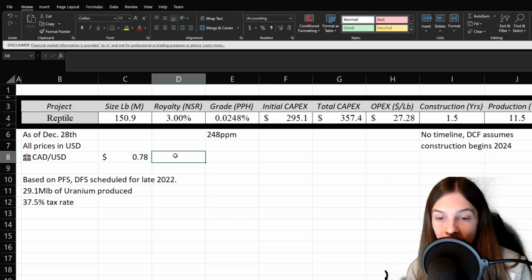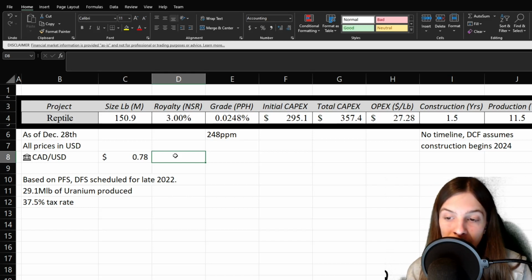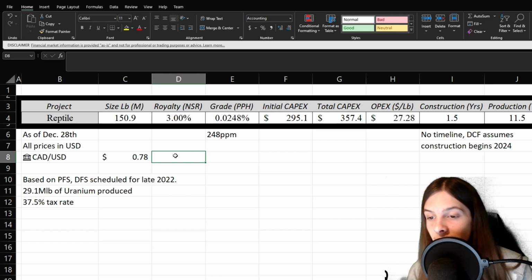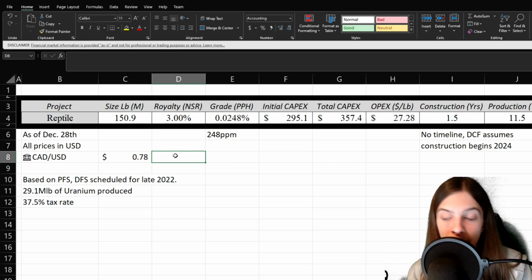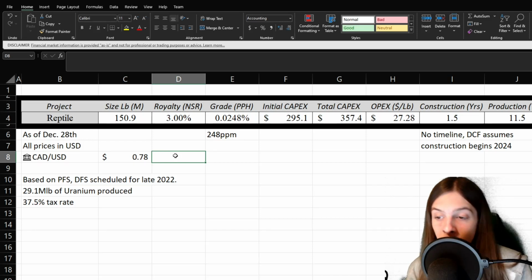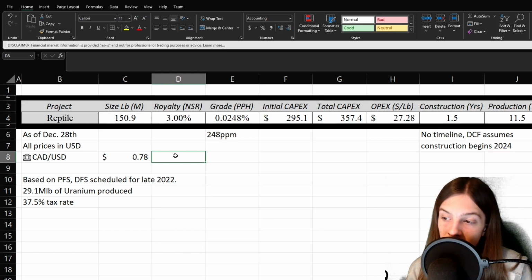So they also have a 3% royalty on here at a low grade of 248 parts per million, with a somewhat high initial capex of $295 million, though of course a lot of pounds in the ground, so that makes up for it, with 357.4 million in total capex. Now they'll have an OPEX of $27.28 per pound. They expect to be constructing the mine for 1.5 years, so very quick. That's good to see, and producing for 11.5.